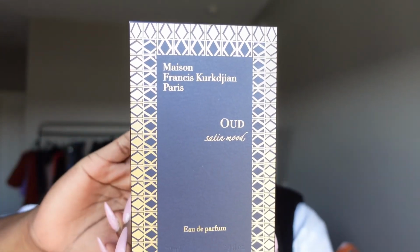This fragrance, guys, first of all, look at the box. It just gives like royal vibes. It's just so absolutely stunning. It is just such a beautiful box, and I'm going to unbox it.